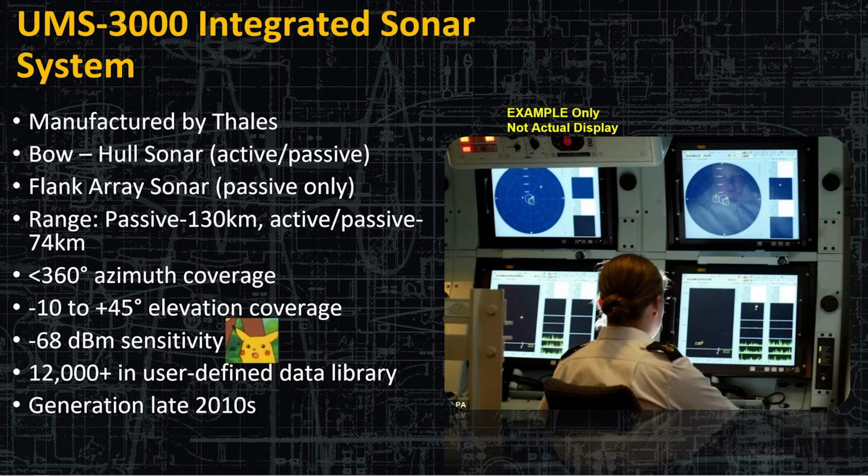But 70 is the gold standard. And they're saying, and that is my Pikachu face in shock when I read this information the first time, that they have near perfect sensitivity for their sonar system, according to France. The UMS 3000 integrated sonar system, manufactured by Thales, this complete suite of hull-mounted bow, flank, and towed array sonars that can reach out and track contacts in excess of 130 kilometers, active and passive, has a sensitivity rating per beam of 68 decibels.